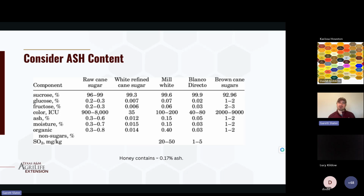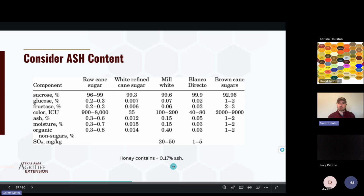So, brown sugar, for example, has a lot of that ash still in it, which can be really beneficial, but if it's too high, that can cause a lot of issues with your colonies. So you never want to feed any type of sugar that has a high ash content. Now, honey naturally has a little bit of ash, right? So honey contains about 0.17% ash, so not a lot, but still enough.